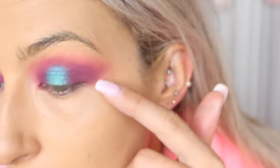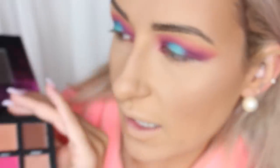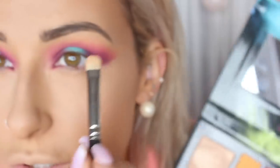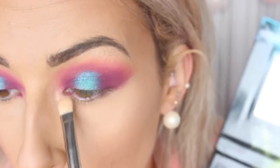So now I'm just going to clean up my outer corner with some concealer, and I'll come back and show you what I'm going to do with the bottom. Right, so next up I'm going to apply the highlight in the shade Thinner, this one here, underneath my brow bone, just to highlight the area. It's just a really nice kind of golden shade. It's not too overkill. I think we've enough going on the lid now, to be honest. And then I'm going to apply it to the inner corner.